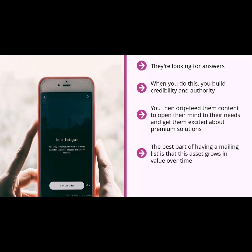The best part of having a mailing list is that this asset grows in value over time. When you send an update, you may not be able to convert them right then and there, but you get another chance to convert them when you send out another update. Fast forward this to many months or even years, and you can see why every single person on your list can potentially turn into dollars later on. None of this is possible without the KLT process.